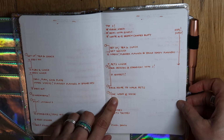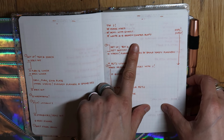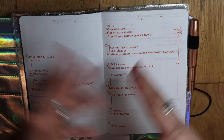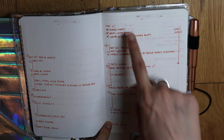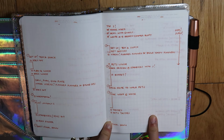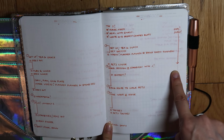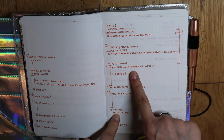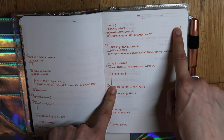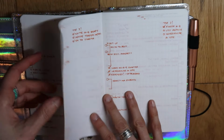So at some point quite early on, I started making a list of top 3. Again, this is really nice because you have this beautiful open layout. So you can use the hourly spread and then put the top 3 up at the top. And then there's also enough room that I could generally map out what actually happened if I wanted to. For example, I had this grand plan to get up early, and as you can see, that didn't happen because I ended up sleeping much later, which is a perennial problem of mine.